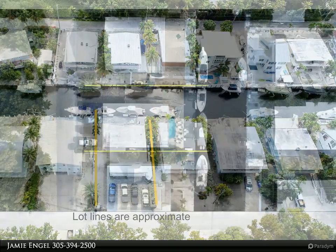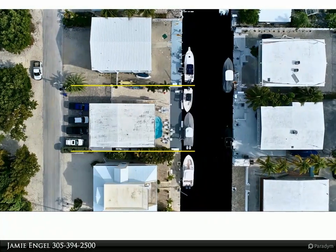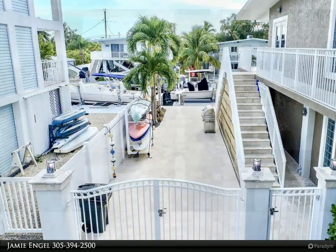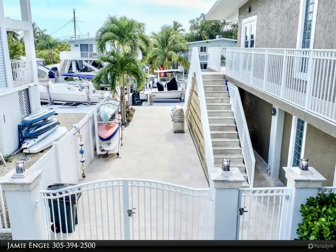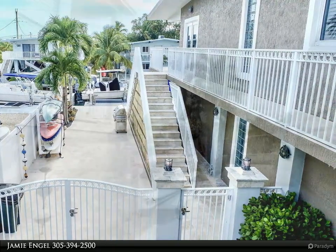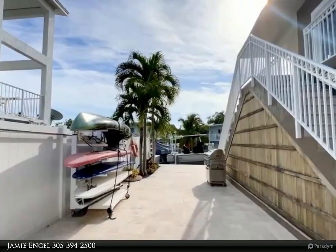and designer touches throughout. The gourmet kitchen is a chef's dream, featuring stainless steel appliances, an open floor plan, and bright rooms. Venture outside to discover your own private oasis, where a sparkling pool beckons for a refreshing dip and 60 feet of dockage offers endless opportunities for boating and water adventures.